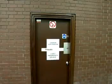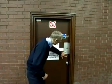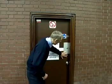If you come across a door which you have to enter, before you open it, touch the door to see if it's hot. If it is, then that's probably where the fire is, so don't open it.